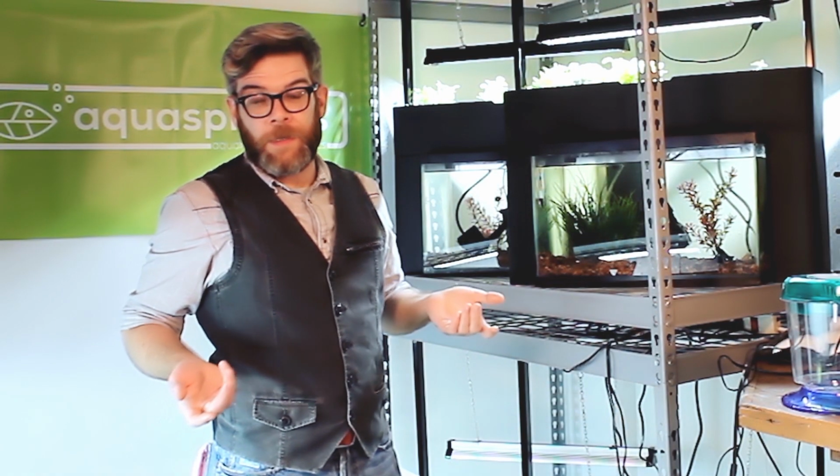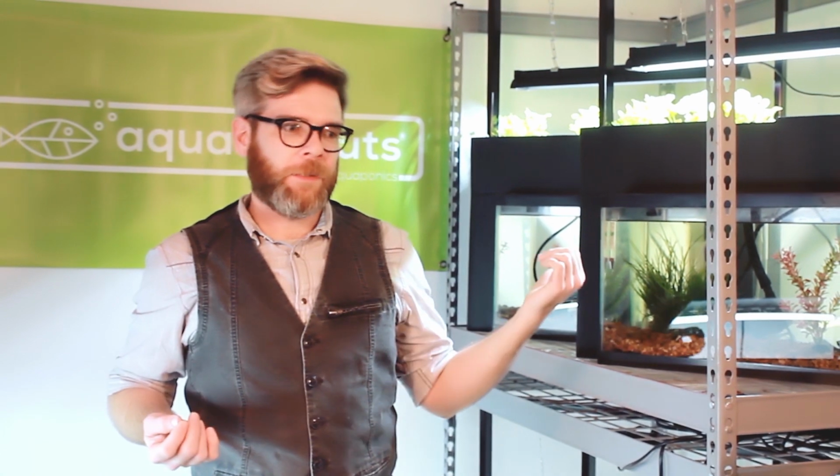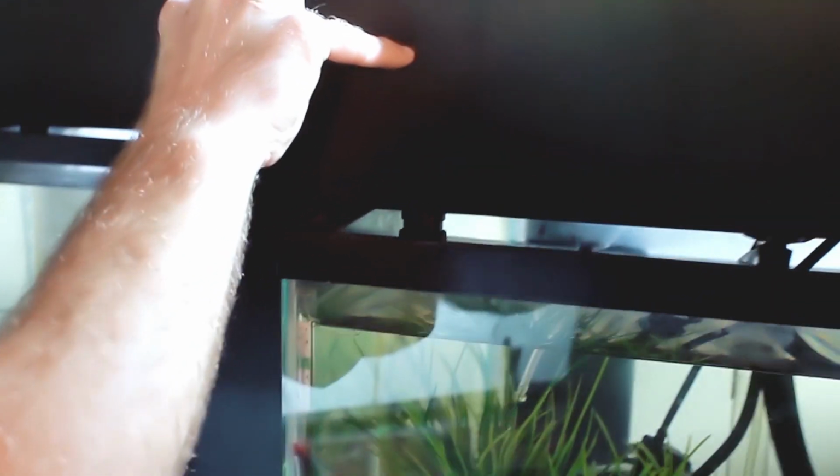One of the questions we get a lot is, what if I go away for the weekend? One of the advantages of having access to your tank is that, among other aquarium accessories you can use, you can mount an automatic fish feeder on the Aquasprouts garden just like you would on a standard 10-gallon aquarium.